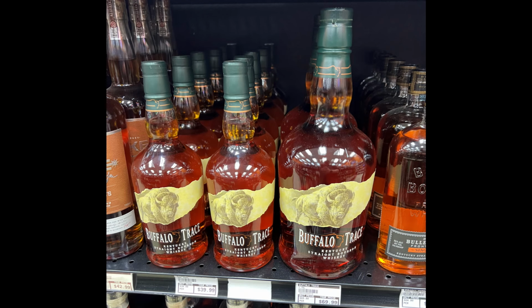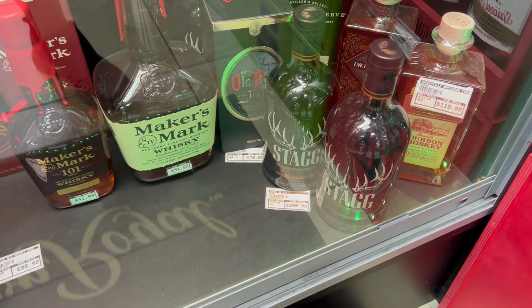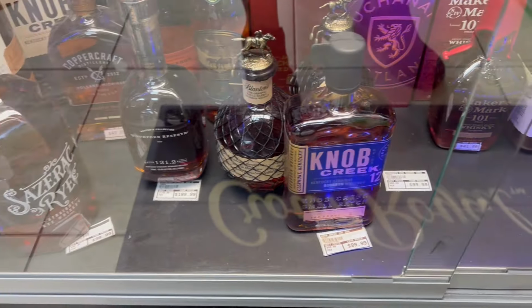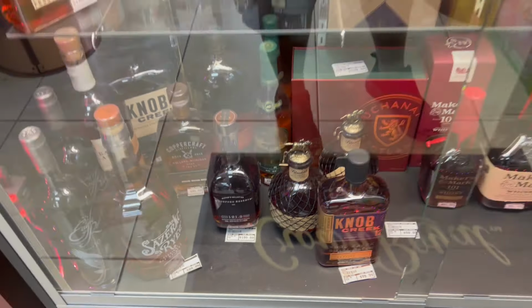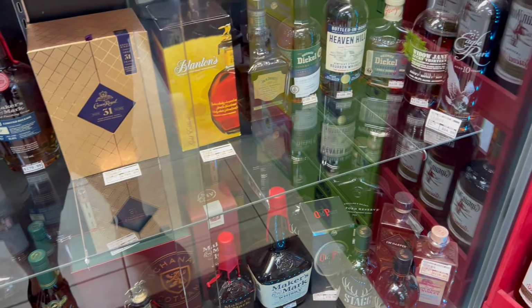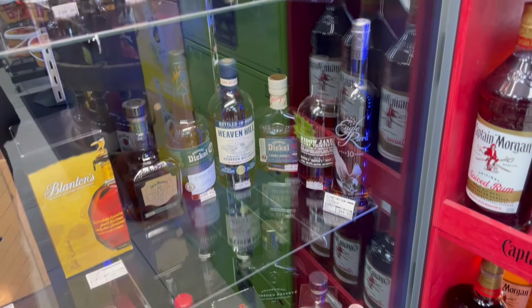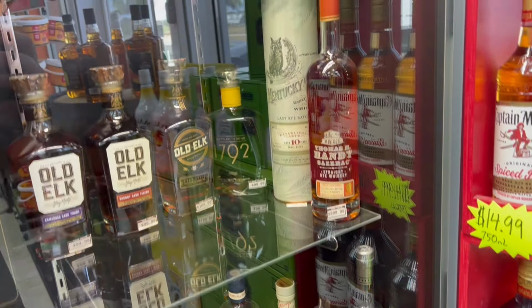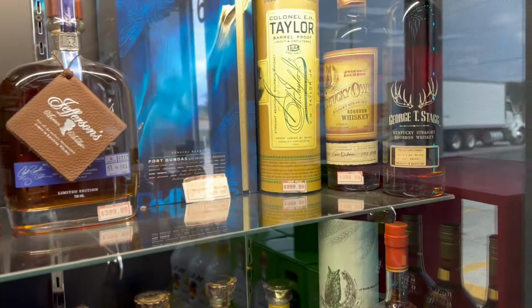And the prices for the 750s are a little high. But for the 1.75s, that's not actually too horrible, considering in Virginia, they're like 140. And when we look at their actual allocated stuff, right, Stags are like 300. They had Makers. They had, obviously, Blanton's in there. They didn't even have a price for the Blanton's because I'm assuming it was still 160. I don't understand why people put Basil Hayden in these things. Blanton's Golds. They had the Handy. And as we keep going up, you're going to end up seeing a George T.